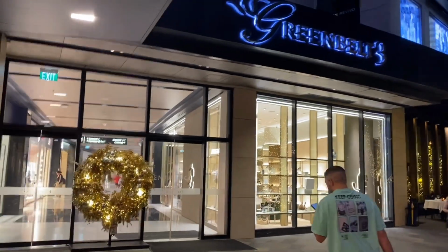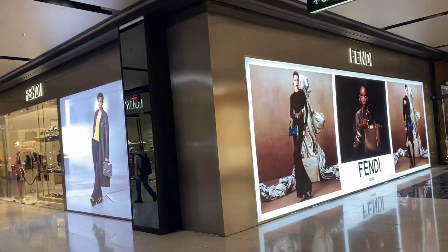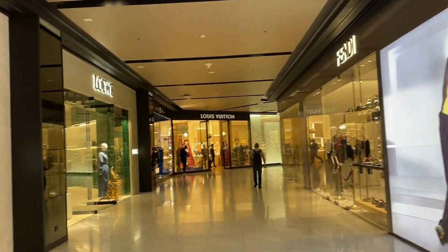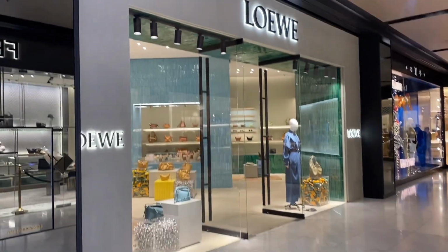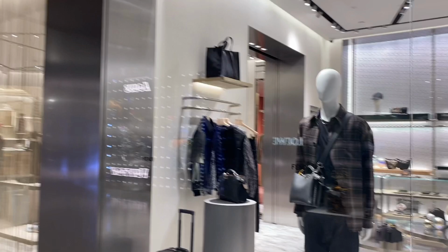Here at Greenbelt 3. So later we are going to check more stores. Where's Tiffany? Okay. So we are going to go to Louis Vuitton later. Let's check out Louis Vuitton here. Later we are going to check out the window display at LV.